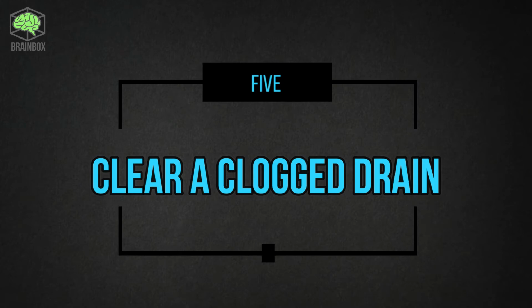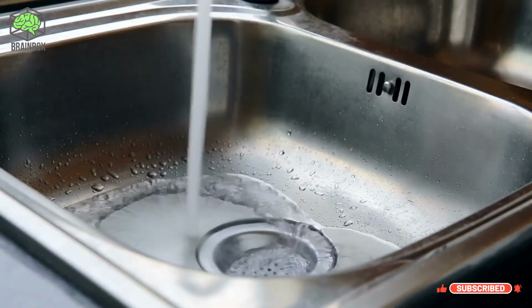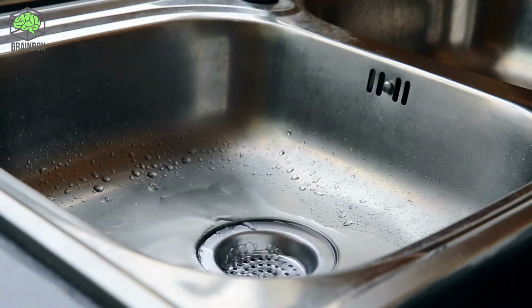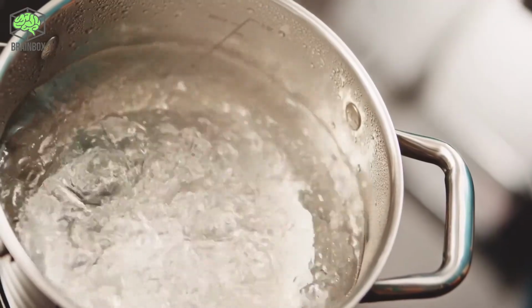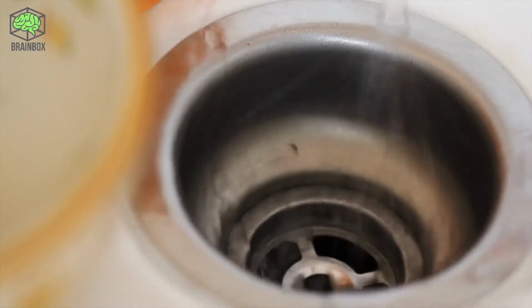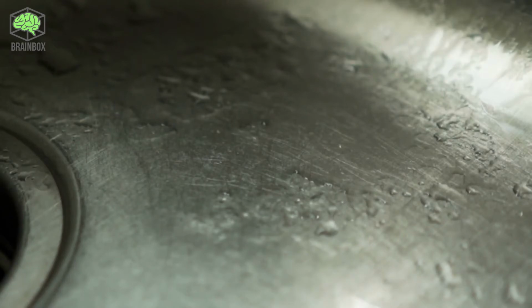5. Clear a clogged drain. Most kitchen drains can be unclogged by pouring in 1 cup of baking soda, followed by 1 cup of hot vinegar. Heat it in the microwave for 1 minute. Give it several minutes to work, then add 1 liter of boiling water. Repeat if necessary. If you know your drain is clogged with grease, use a half cup each of baking soda and salt, followed by 1 cup of boiling water. Let the mixture work overnight, then repeat if necessary.